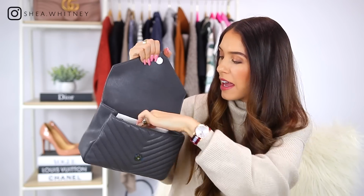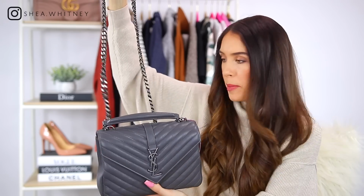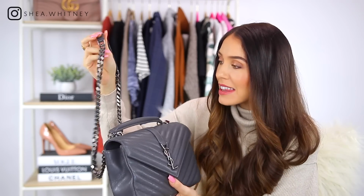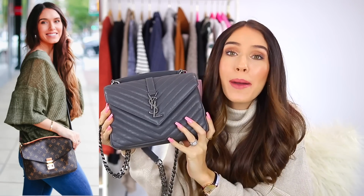And it has a really nice chain. Let me just pull this out here. Oh wow, it's really wrapped up. All right, so I just took off the wrapping paper and such and attached the chain and I love it. I love how it's kind of like this gunmetal chain and I love the top handle here. So anyway, as you guys can probably tell, it is very reminiscent of a Louis Vuitton Pochette Matisse, but I love that bag so much.